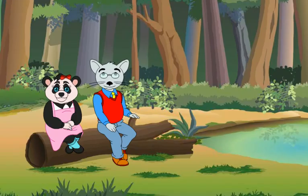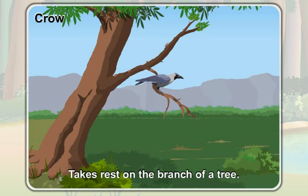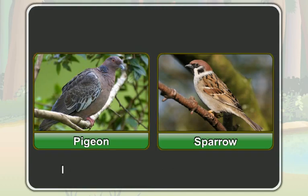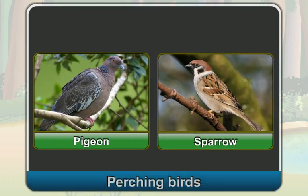Students, you all know that a crow is an aerial animal. It spends most of its time flying in the sky. Sometimes it takes rest on the branch of a tree. A pigeon and a sparrow also take rest on the branch of a tree. These birds hold a branch of a tree and take rest. So, these birds are called perching birds.